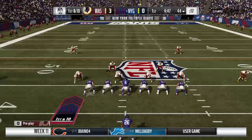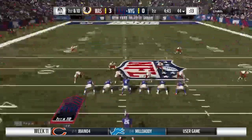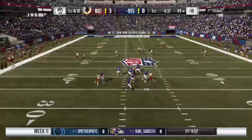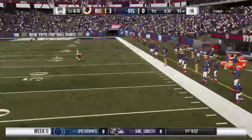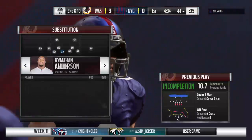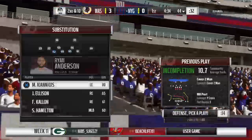Set! Green 39! Green 39! Hot! They'll look to throw here on first down. Flushed out right. And that's incomplete. What's the old adage? Be quick, but don't hurry? Well, that went right out the window there. He was hurried, harassed. That ball had to be gotten rid of, otherwise he was going to get sacked.